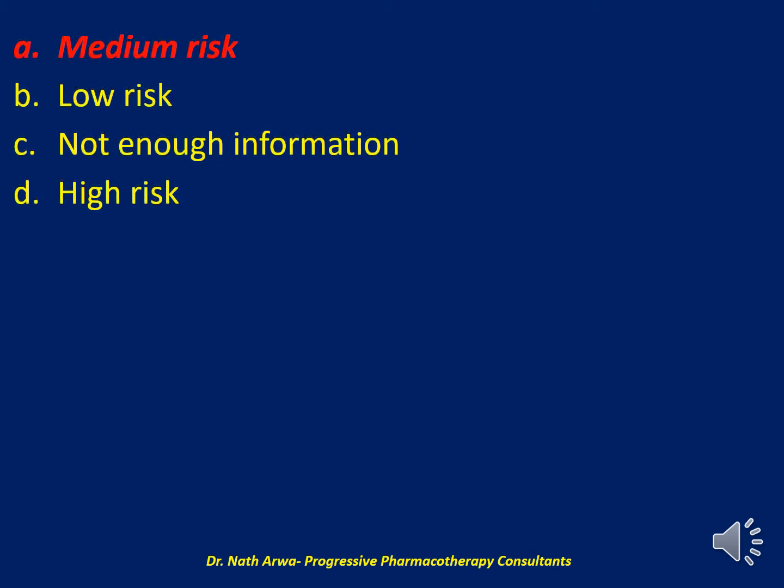So in my opinion, he belongs to the medium risk category. Now his STEMI risk score is 4, resulting in a medium risk. Using the STEMI risk score, 1 point is assigned for each of the 4 medical history and 3 clinical findings stated in the text above. The total points are calculated and patients are assigned a risk for composite end point of death or MI or urgent need for revascularization within the next 14 days.